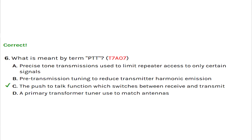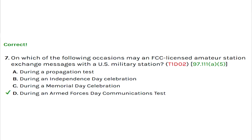Six, what is meant by PTT? C, the push-to-talk function. Seven, on which of the following occasions may an amateur station exchange messages with military? D, during the Armed Forces Day communications test.